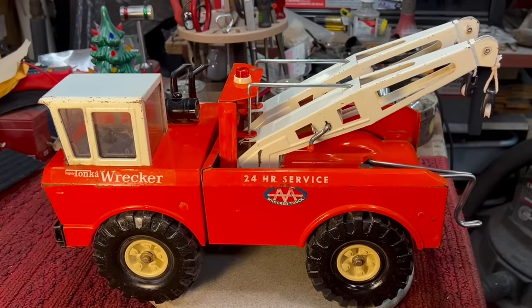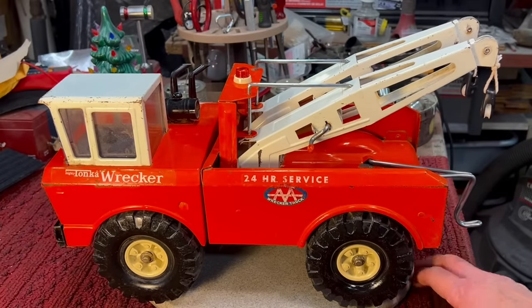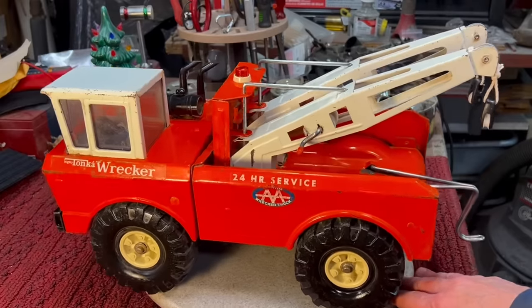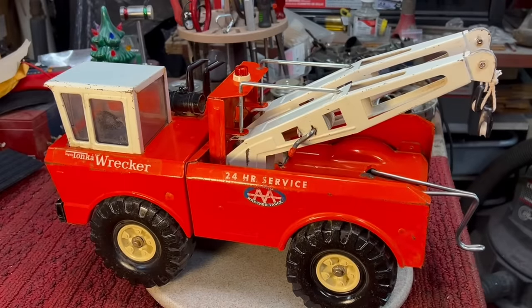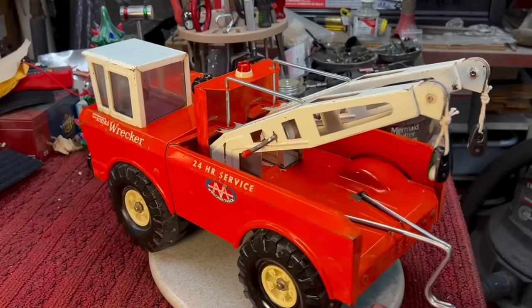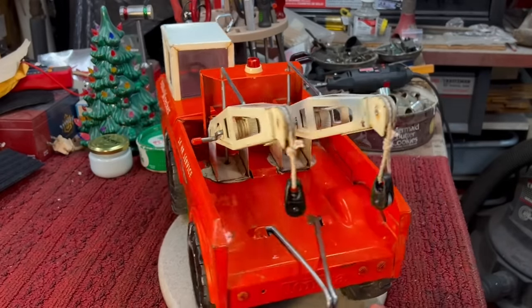So what we did, now there's kind of a rule. If anything you're restoring has 75% original paint that's savable, you're probably better off not repainting the item. And this one here was in really good shape, other than the fact it had a few spots that we took care of, you could see.